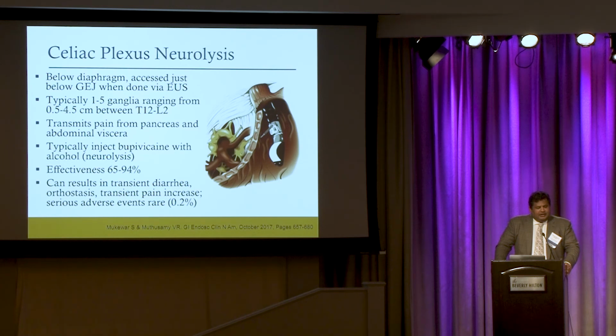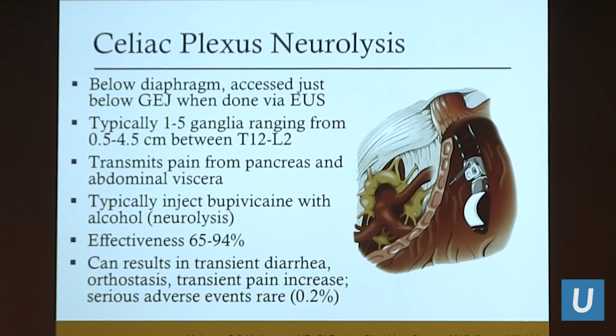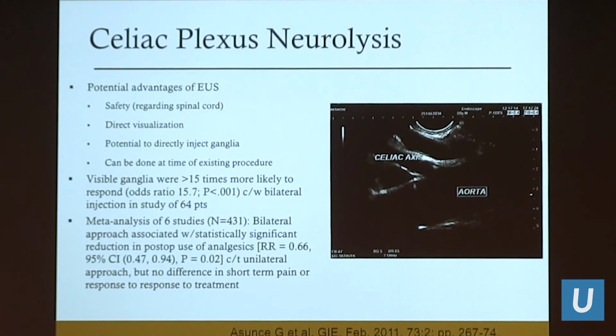Lastly, celiac plexus neurolysis. Again, this is typically easy access for us, just below the diaphragm, below the GE junction. Often we can see ganglia. This is where the transmission of pain from the pancreas by the abdominal viscera occurs. We usually use bupivacaine and alcohol, which is neurolysis. The effectiveness is 65 to 95%, but again, the definition of effectiveness varies. Some studies say it's as little as a 2-point drop in pain. You can get transient diarrhea, orthostatic changes, or even a short-term increase in pain. Serious adverse events, particularly issues like paralysis, are extremely rare.